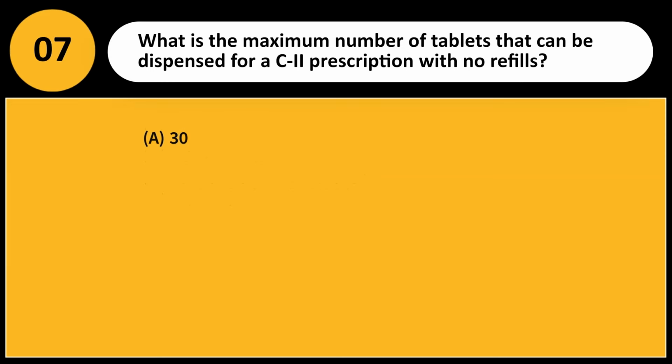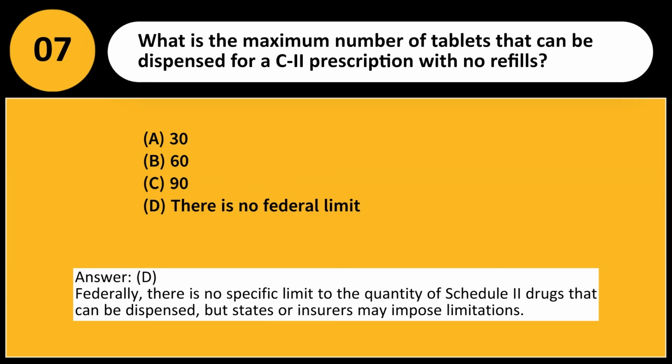What is the maximum number of tablets that can be dispensed for a C2 prescription with no refills? A. 30. B. 60. C. 90. D. There is no federal limit. Answer D. Federally, there is no specific limit to the quantity of Schedule II drugs that can be dispensed, but states or insurers may impose limitations.